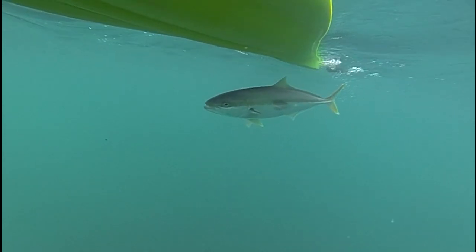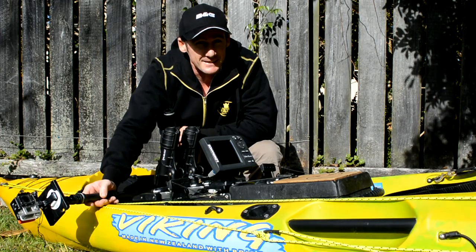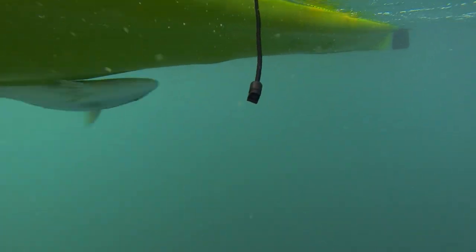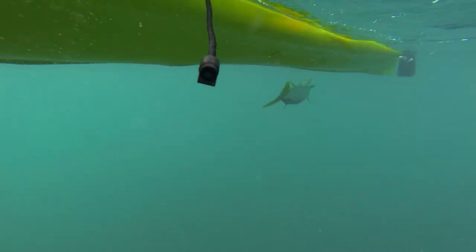I've had this happen a couple of times while I've been out on the water and always wondered why they were hitting the bottom of the kayak. If you haven't had this happen, this is when a kingfish comes underneath the kayak and goes thud thud thud thud along the hull. You wonder what that is? Well, that's actually a kingfish sliding along the bottom of your kayak.